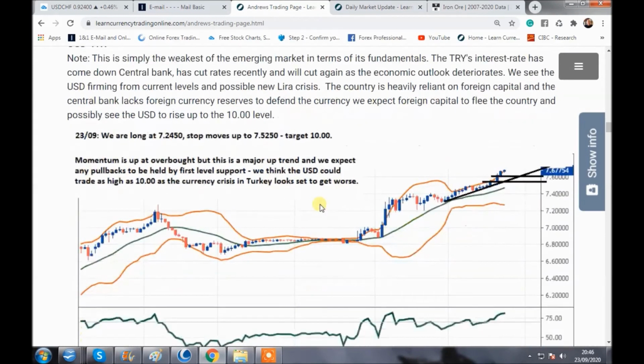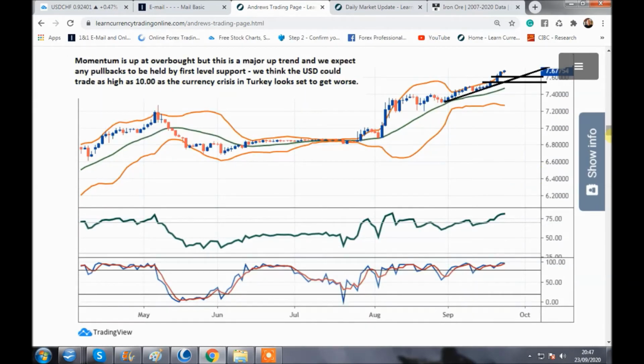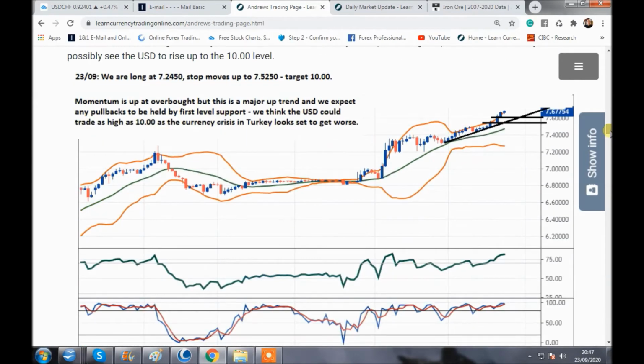Next pair is a minor pair. It's been a favourite of mine for a while. It's US dollar against the Turkish lira. And in terms of this pair, okay, it is a fast-moving, volatile pair. Not many traders focus on the minor pairs or the exotics, but I think they can very often give you your best trades. They're so volatile they can trend very well.